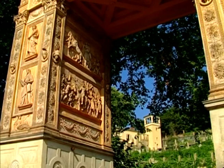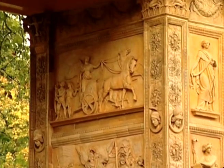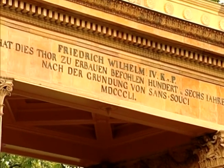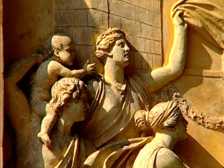The Triumphtor at the foot of Mühlenberg should have been the starting point for a tremendous boulevard, starting from Sanssouci and leading to the Belvedere on Klausberg. The vineyard terraces and pergolas were designed by the landscape architect Lenné.